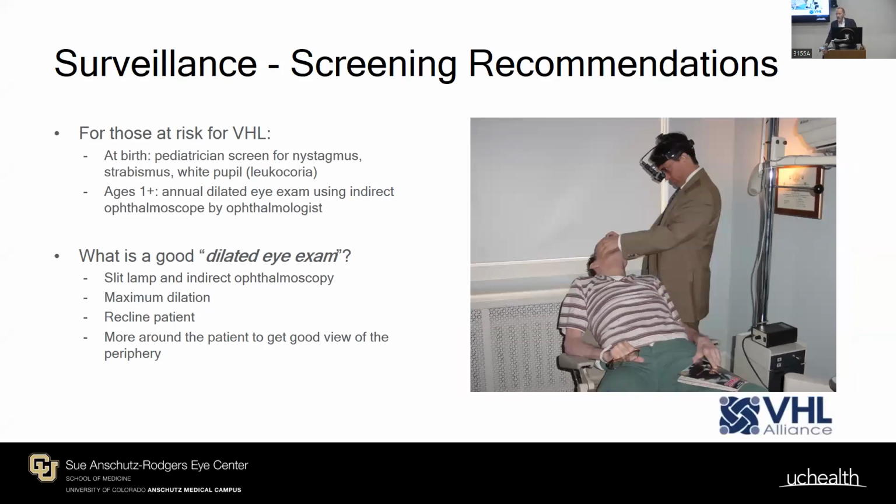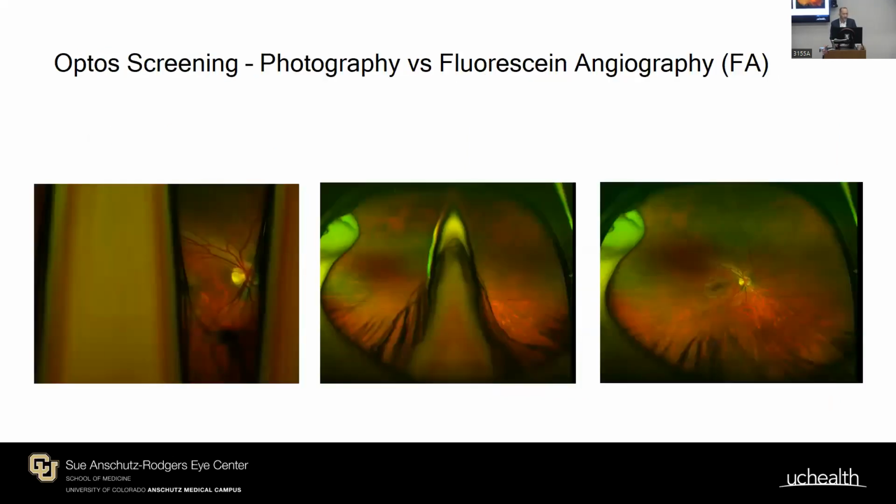One of the questions that will often come from either a VHL team or sometimes a primary care doc that's relevant for all of us is, how do we screen these patients? What constitutes an appropriate screening regimen? Generally speaking, it's an annual eye exam. And this really does not require advanced imaging. It requires an indirect ophthalmoscope. And so it's something that all of us can participate in and assist in.